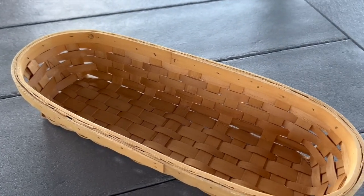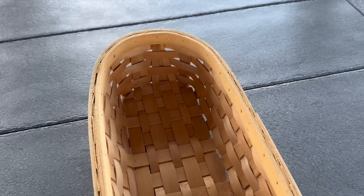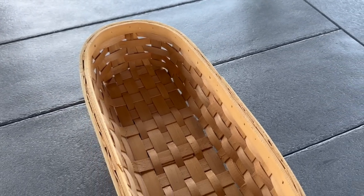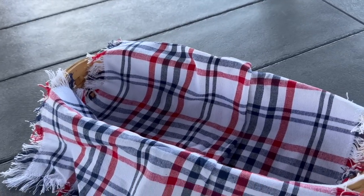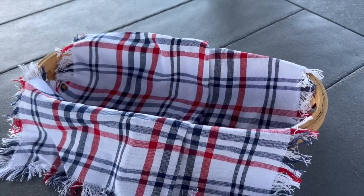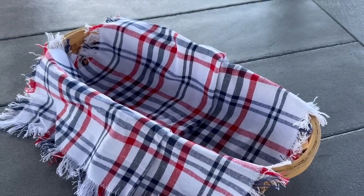pretty good deal. The second item is also a basket, and this one only cost me $1, but I love the fact that it's nice and long, and all I could think about was serving fresh dinner rolls at the dinner table. You know, just put a little towel in it and wrap the dinner rolls up. I just think it's a perfect basket to serve items like that, or maybe muffins for a brunch. It's just really sweet, and for $1, I could not pass it up.